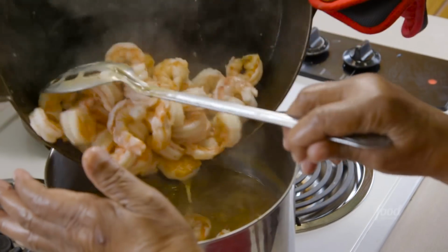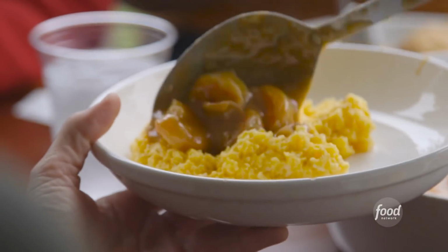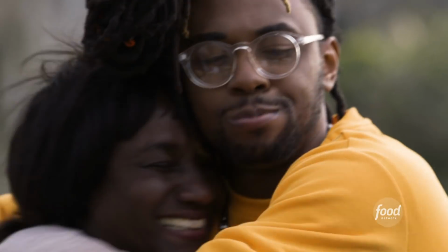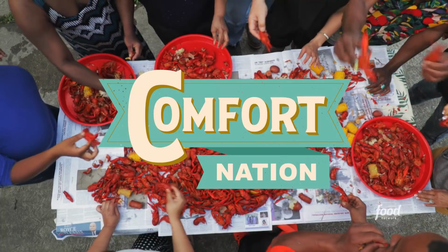We've got our shrimp. Our shrimp and grits. I'm Lazarus Lynch. I'm on a journey to discover the most delicious Southern food traditions on Comfort Nation.